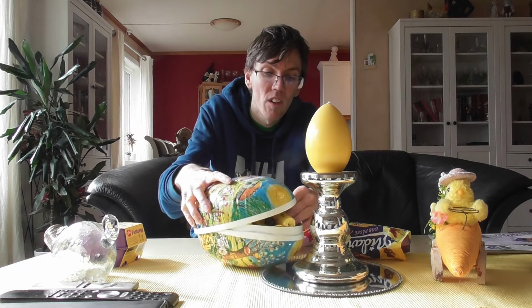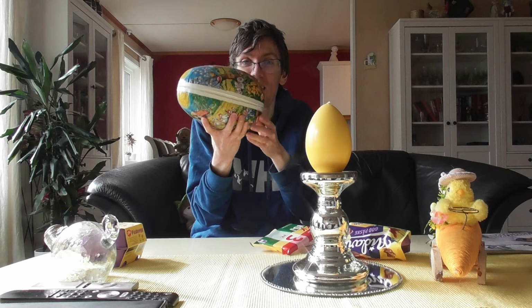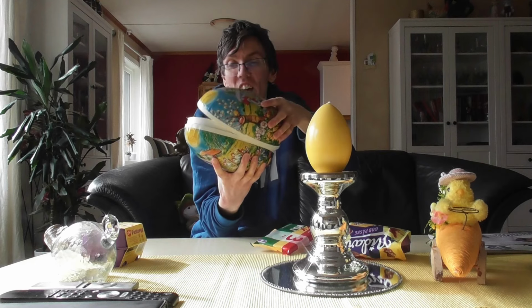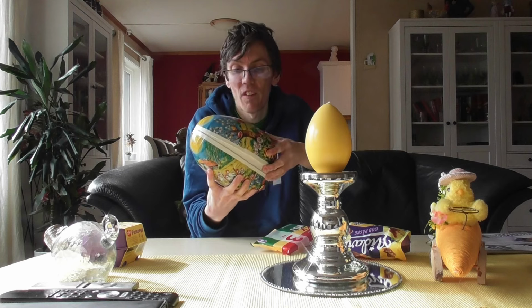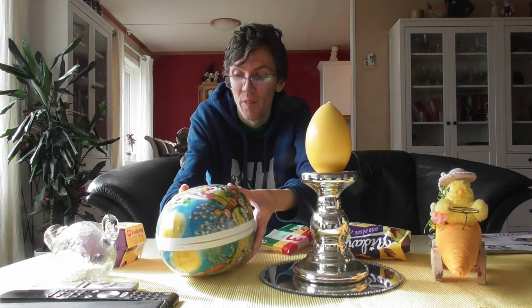Okay. Now we have a candy-filled, chocolate-filled Easter egg. Yay. So you can see how it looks. So that will be something for me to enjoy during Easter.